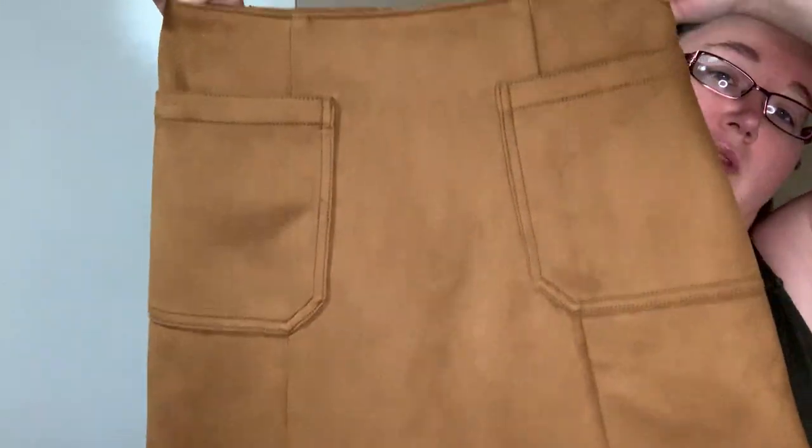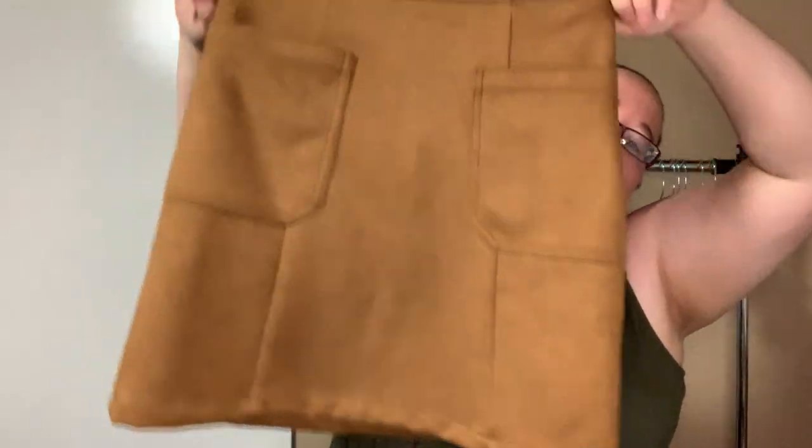I feel like this would be really, really cute for fall. Put some calf, like thigh high brown boots with it, maybe a cropped cream sweater or turtleneck. I just feel like it's a whole vibe. Like that, or add a black hat with, I don't know. It's a whole vibe.